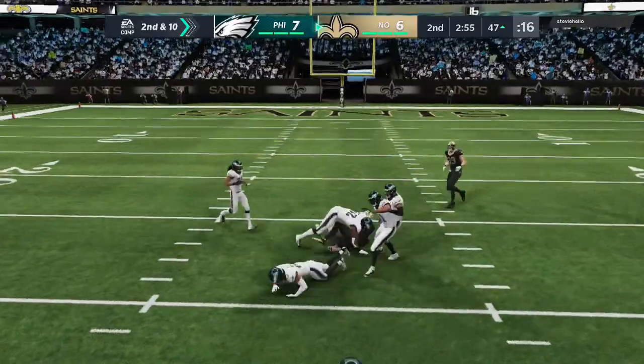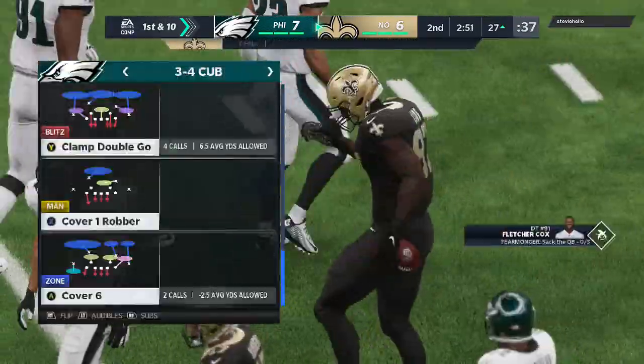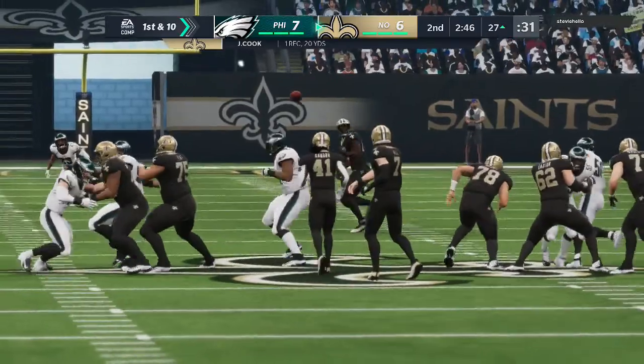a throw that's taken in by the tight end Cook. And he has another first down as they'll get the ball down to the Eagles' 27-yard line. A good pick up there at 20 yards.